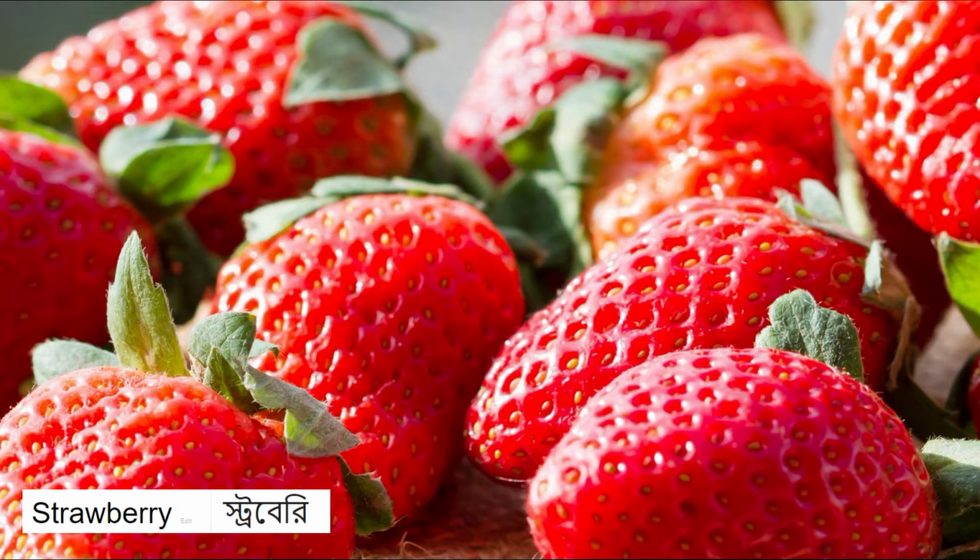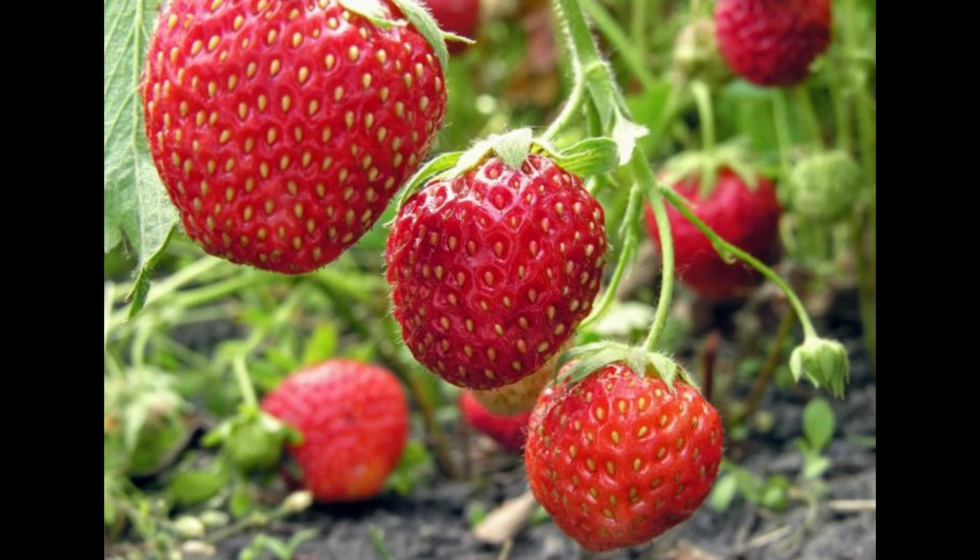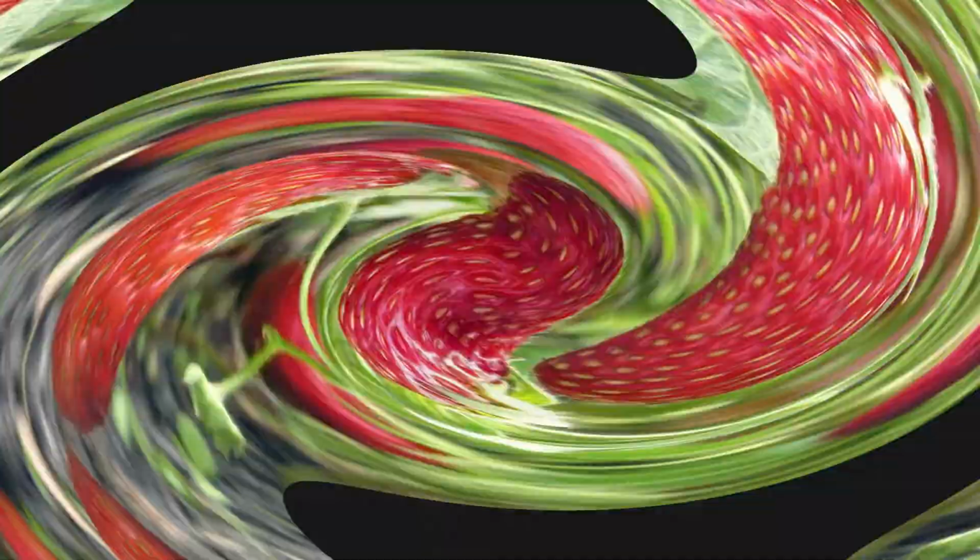Strawberry, that means strawberry. Strawberry looks delicious. Strawberry, English and Bangla are both strawberry. So it is easy to remember this fruit's name.